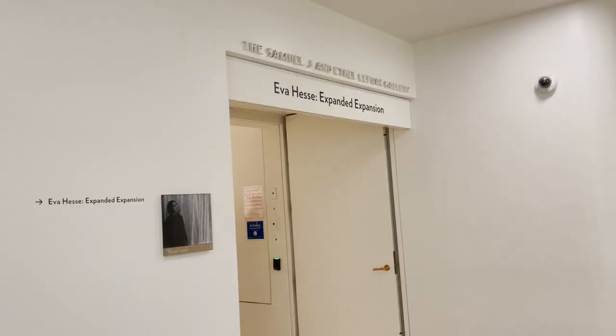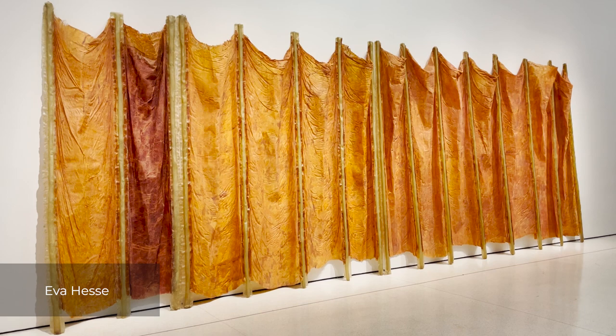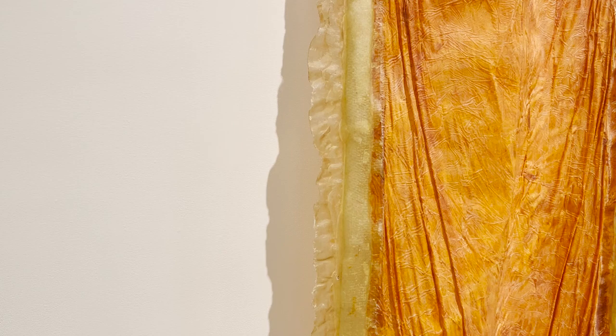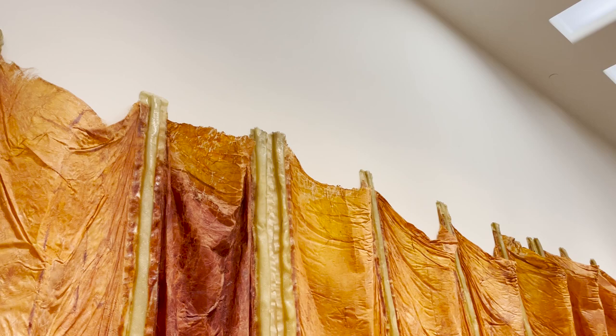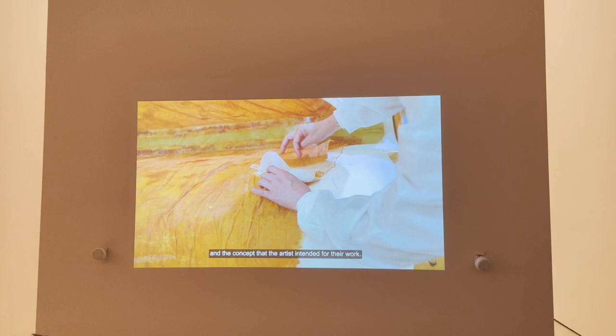Right now, there's a section dedicated to showcasing German artist Eva Hesse's famous Expanded Expansion, a draped panel piece of rubberized cheesecloth on fiberglass and polyester resin poles. It also gives an insight into the artist's studio practice.